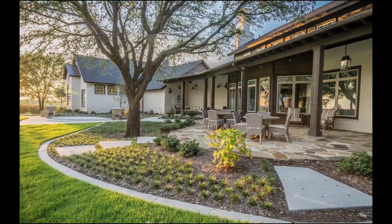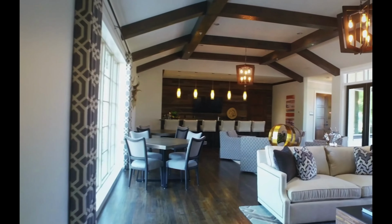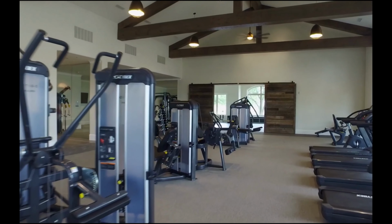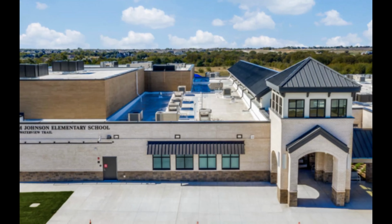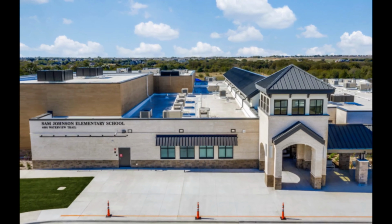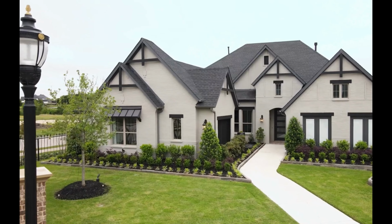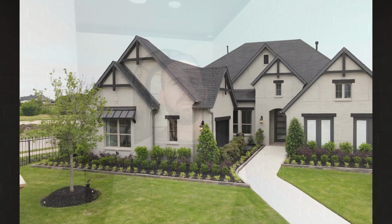It has a 12,000 square foot clubhouse as a common space for the whole community to use, a fully stocked fitness center with everything that you could imagine. And the best part is it has its own elementary school that's Prosper School District right here in the community. Another great thing about this community is your HOA dues take care of your entire front lawn maintenance.